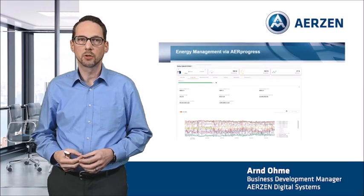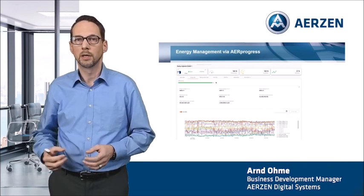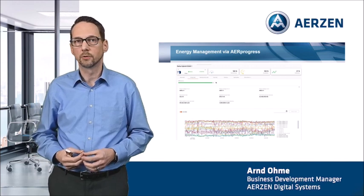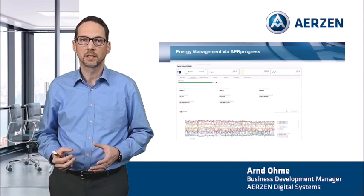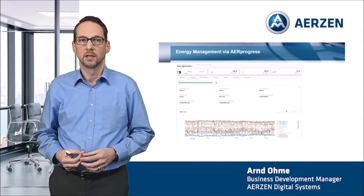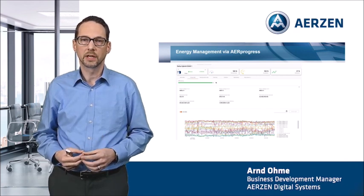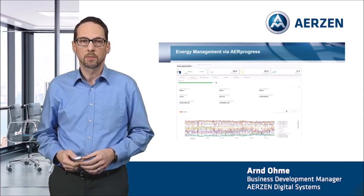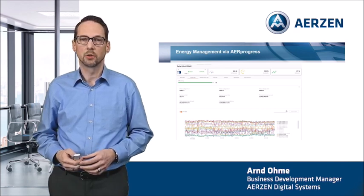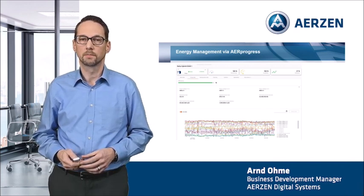Using a standard web browser, you can access the digital platform regardless of your computer hardware. Maybe a laptop, a tablet, or a smartphone. There you have access to the current machine data as current value, as live diagram, like you can see in the displayed screenshot. In addition, you can select a time period from the stored data, which will then be displayed in a diagram. Alternatively, you can also print out a data report, for example, for the ISO 50001 audit.